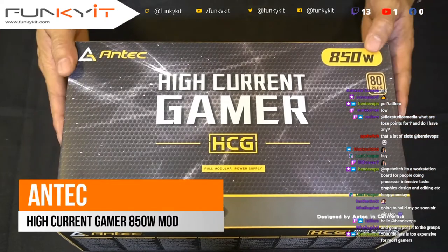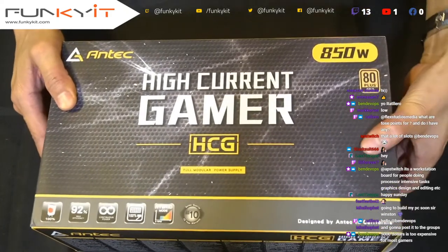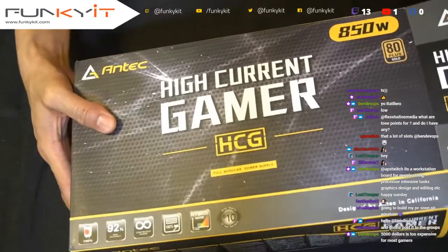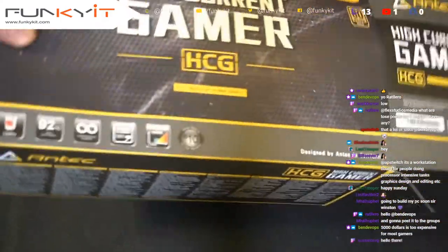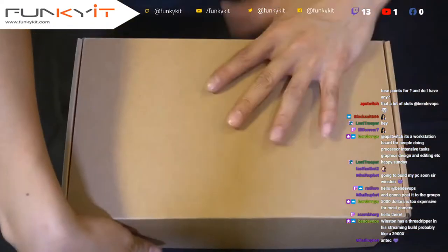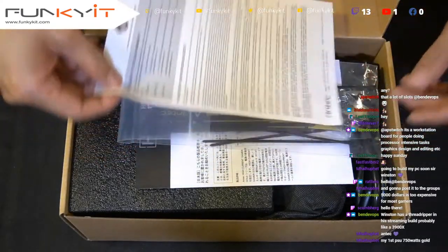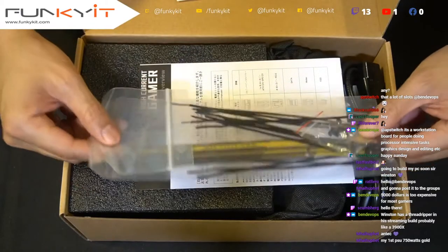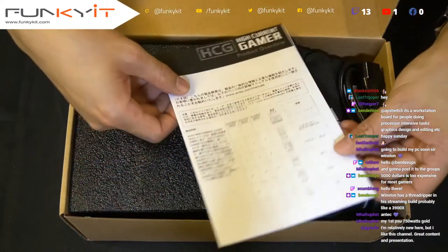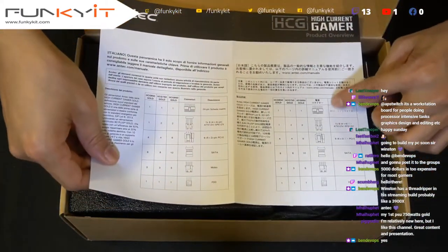Okay, let's have a quick unboxing of the Antec High Current Gamer 850 watt power supply, 80 plus gold. Okay, let's have a look inside the box. It's quite heavy for what it is. And we'll take a look at the box. Okay, let's have a look inside. All right, so we've got warranty information, some Velcro straps and cable ties, as well as some screws. We also have the product overview and some instructions, and of course the types of modular cables that we have inside the package.